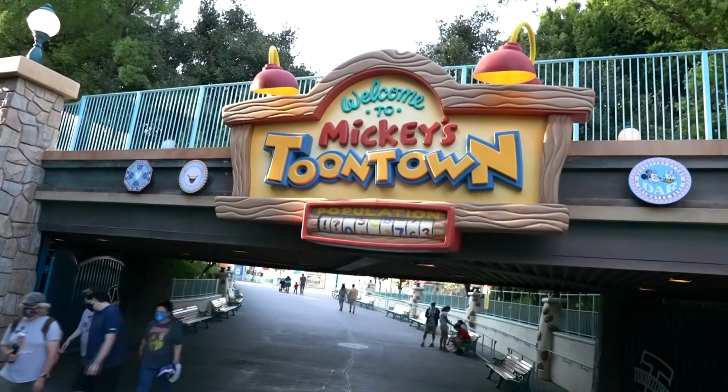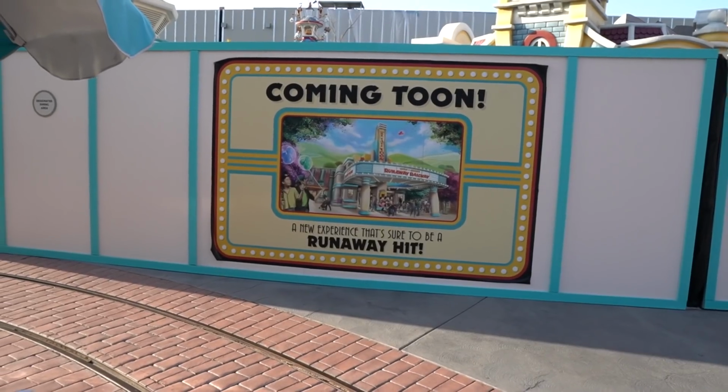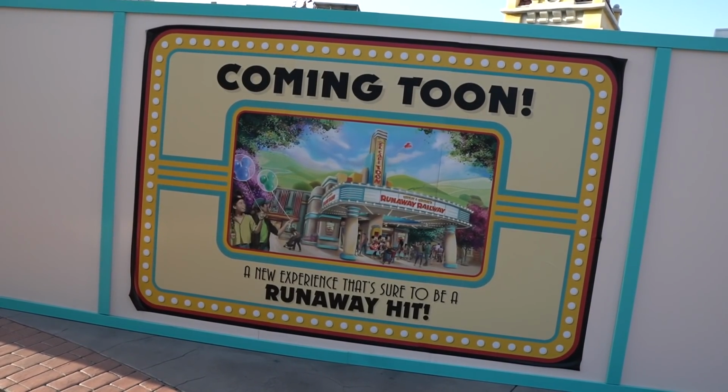We'll go to Toontown next, where we can confirm that the big giant building is still there, and so too are the construction walls around the Gag Factory. Since last week, they've added this Runaway Railway concept art image to the walls. This suggests to me that what's being done there is for Runaway Railway, because that's standard operating procedure. When you're working on a section and you want to tell people why, well, here's why. Here's some concept art. This is what's coming. So I have a feeling that we're going to see those walls stay up for the duration of whatever work they're doing towards Runaway Railway. Could be 2023 is the expectation for Runaway Railway right now.